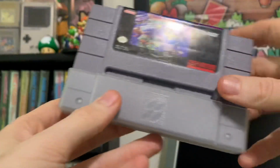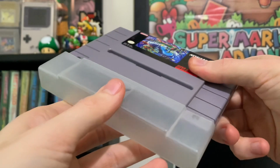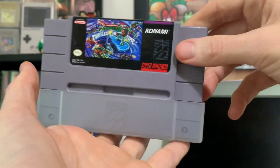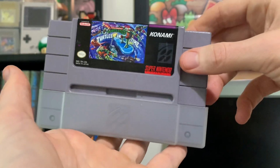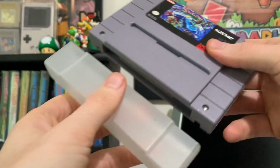Super Nintendo games also came in cardboard boxes, which we usually threw away, but they did also come with these little plastic dust sleeve things that would kind of sit on your table. They did at least make it so the game wouldn't wobble if they were sitting on your table. Because it didn't really add too much to the game, I'm only going to give this a 4 out of 10.